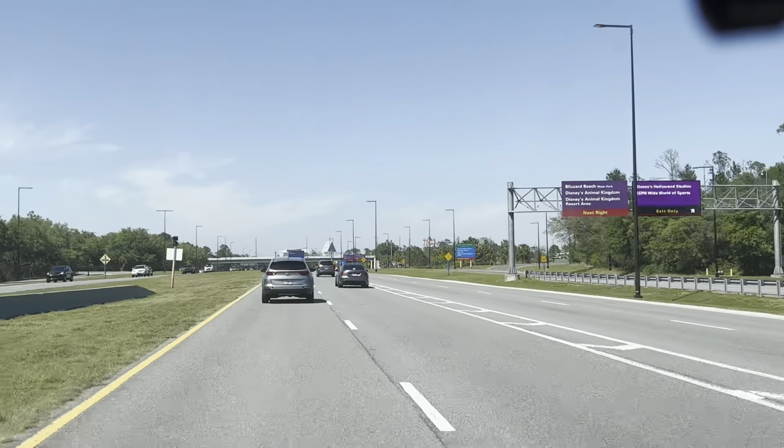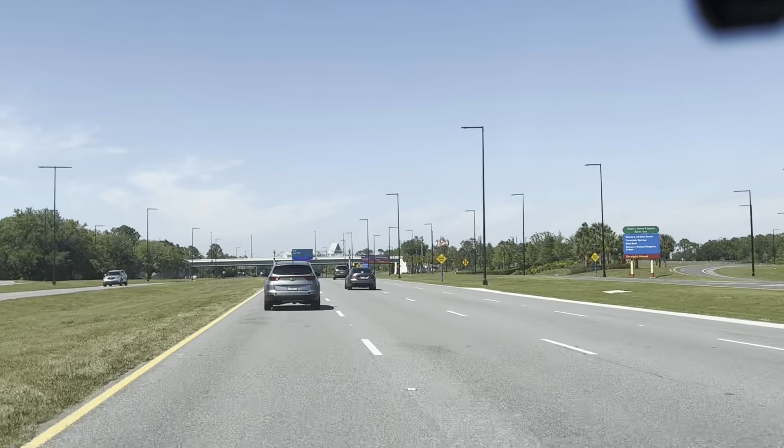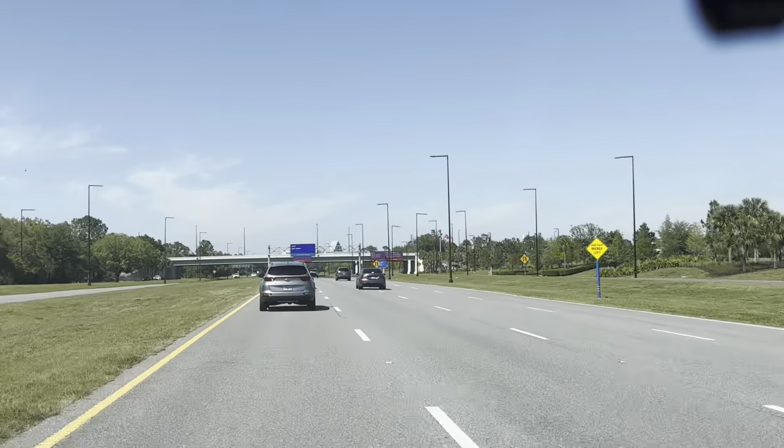So excited coming into the gates or on property. It is something we just got to do every time. So thank you for indulging us, and we're on our way.